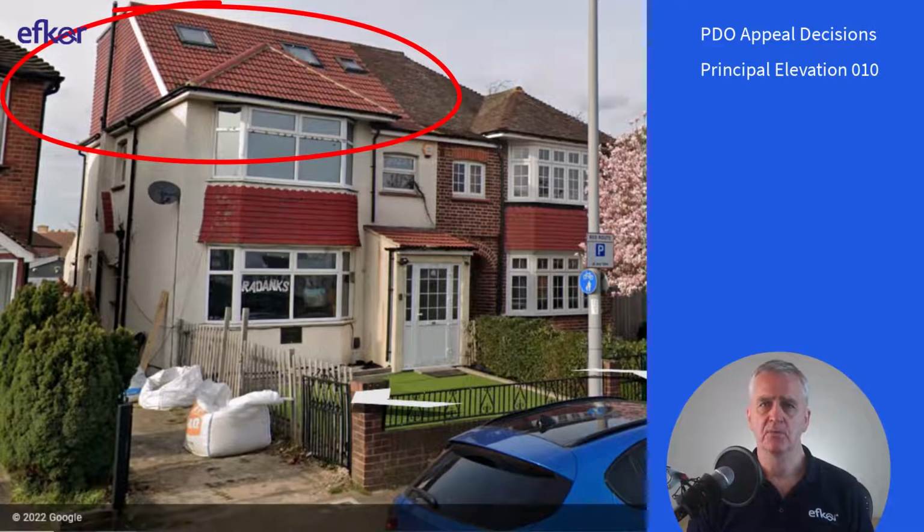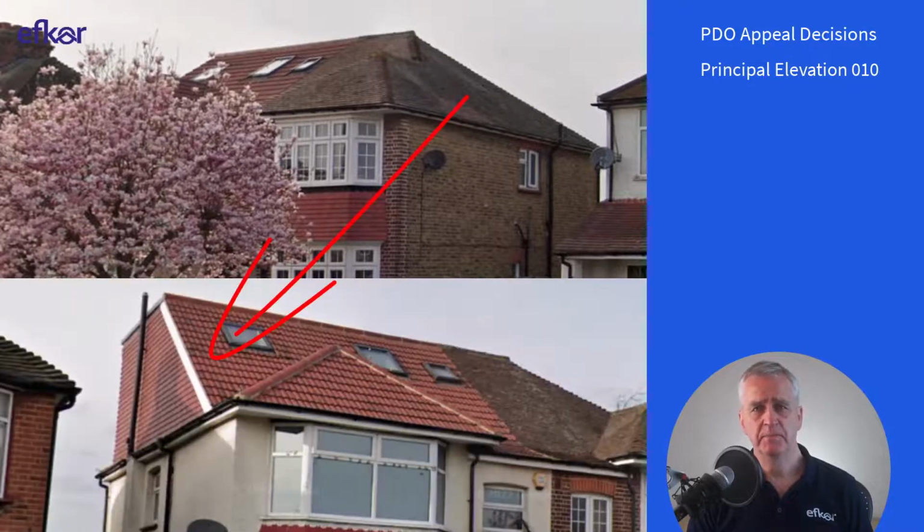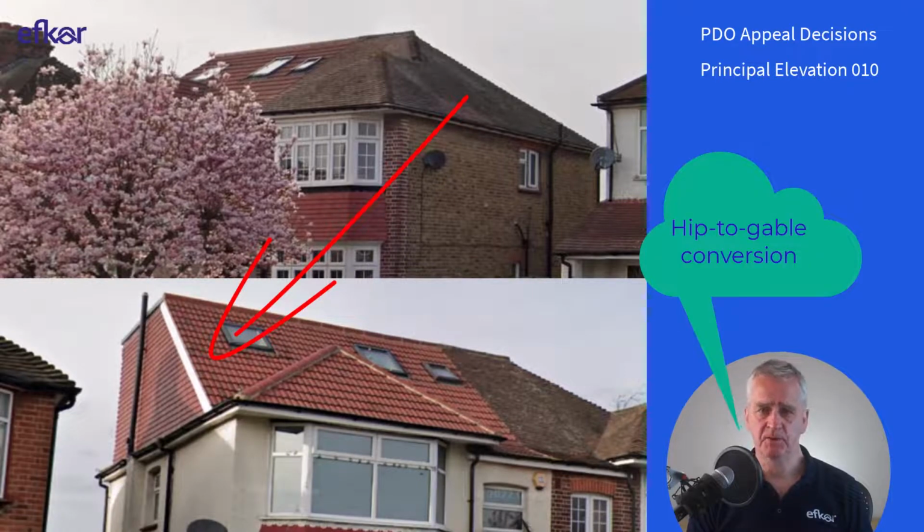Here, we're again looking at the appellant property after the roof conversion has taken place. To see the house prior to the works, we can look at a neighbouring property here that appears to mirror the appellant property prior to any works being completed. There's a main hipped roof with a forward projecting hipped roof over a front extension. As you see here, the application was for a hip-to-gable conversion.